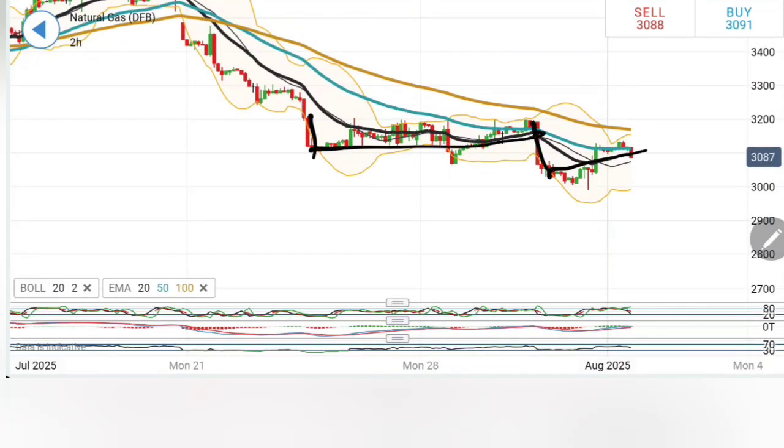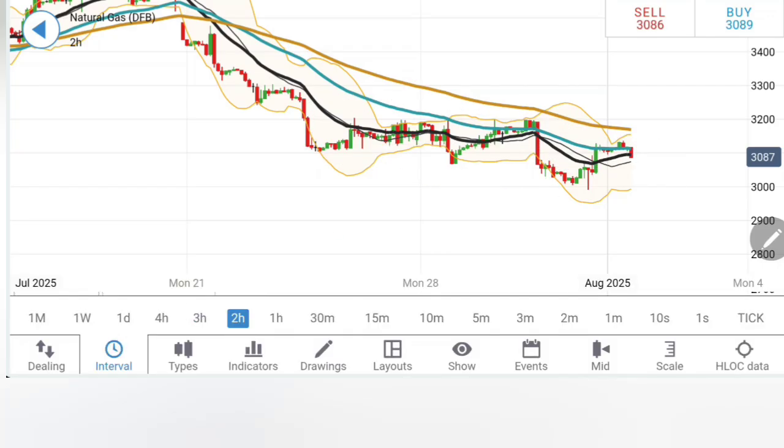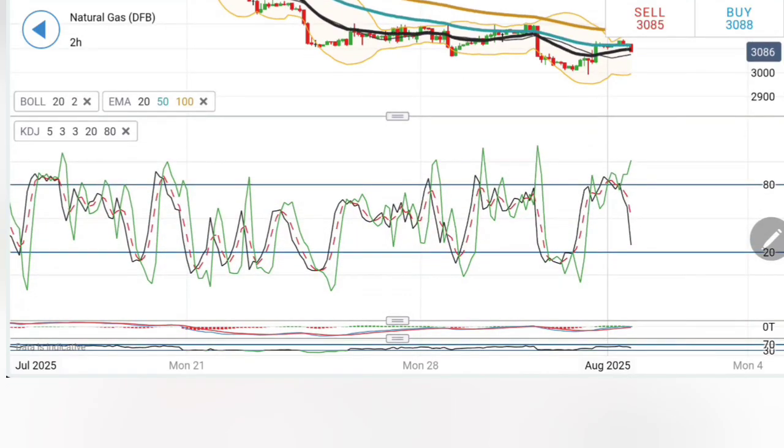Drop, sideways movement, drop, sideways or retracement. Lower highs are seen, lower lows are seen, trying to trade in this bearish channel where the lows are far below $3 levels. Now, if you see it staying below 3.04, you can take a sell. 3.04 is going to be one crucial support for natural gas for the day. 3.04, 3.02, and 3 are crucial supports here for natural gas.